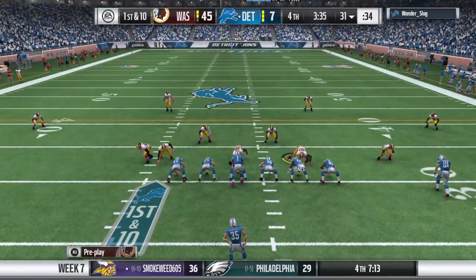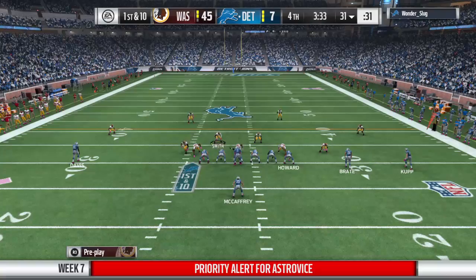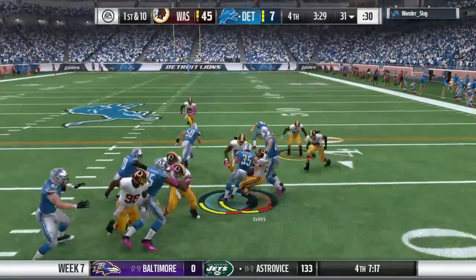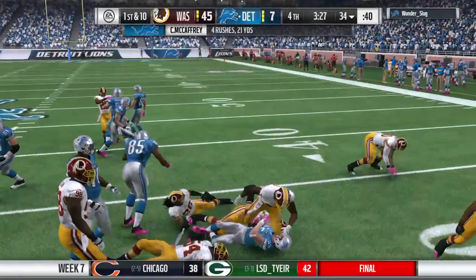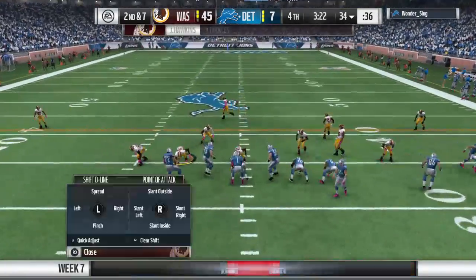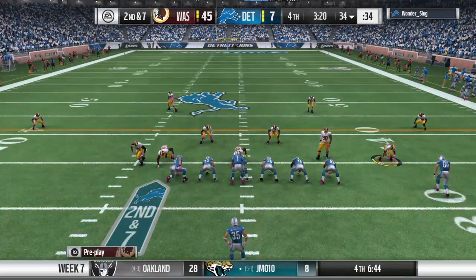So many teams want to throw the ball in this situation nowadays. But in that situation, it's almost a tendency breaker. Give him 3 on first down. It'll set up a 2nd and 7. And the offense is moving quickly to the line.